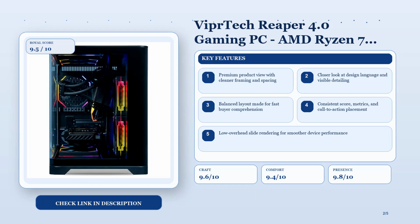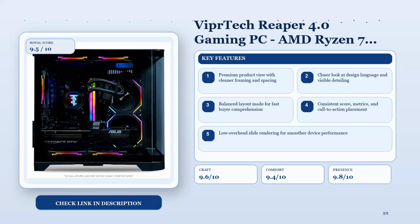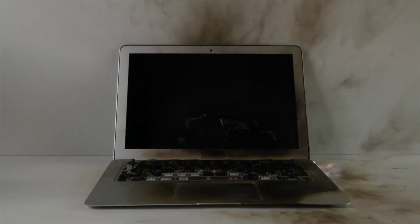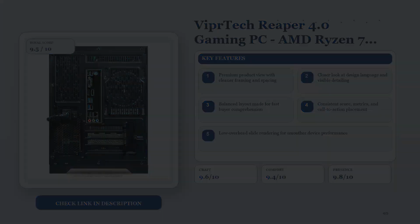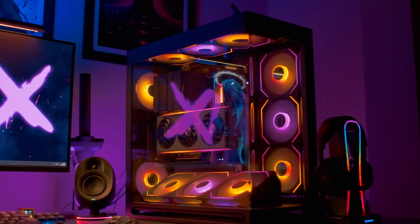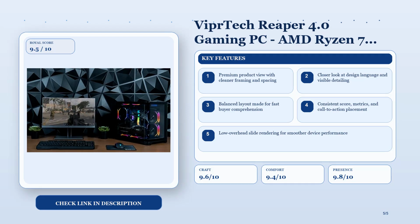A product like the ViprTech Reaper 4.0 gaming PC, AMD Ryzen 7 8700F, 5.0 GHz liquid-cooled, RTX 5070 12GB, 32GB DDR5 RAM, 2TB NVMe SSD, 800W Gold, VR-ready, Wi-Fi BT, Win 11, desktop computer, Black, usually feels like the better buy when it stays convenient, comfortable, and reliable in normal everyday use instead of only looking good in the listing.